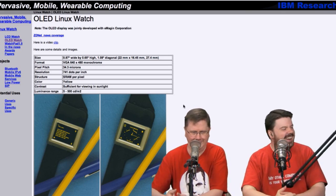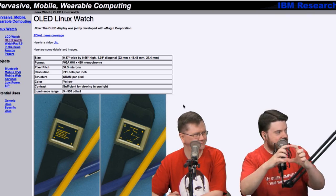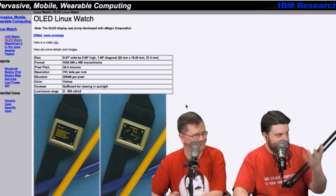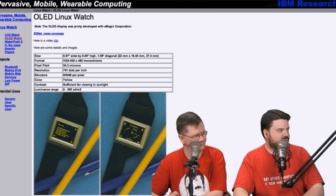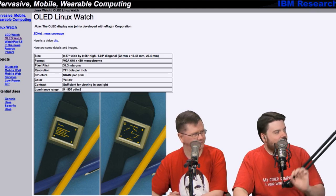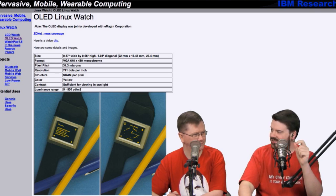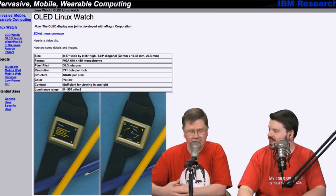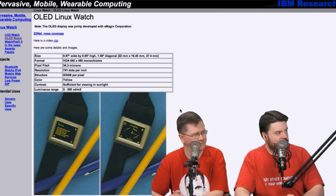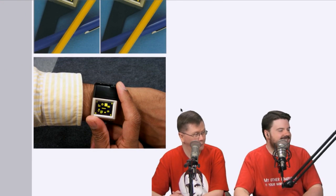This thing has an OLED Linux watch, so it's got a screen to display the Linux interface on it. It's primarily a yellow screen, but that's okay. The whole screen width is 0.87 inches and 0.65 inches high, so you're not getting a ton of real estate, but again, a wristwatch. But do you really want a ton of real estate on your wrist? You get a 640 by 480 monochrome display. It's not bad. I'm liking that. It looks really cool. I would totally wear that.